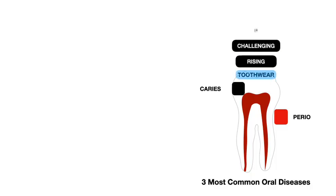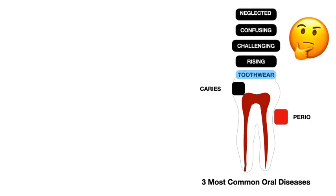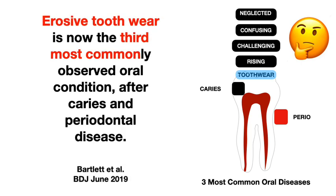So we have three most common oral diseases, as you know: caries, perio, but now tooth wear is very, very important. It's rising, it's challenging, it's confusing, and at times neglected. As I already said, even if we see it, we're like, yeah, it's tooth wear. We're more interested in doing implants or crowns and things like that, but we just try to avoid even seeing tooth wear. So it's high time we change that. Bartlett in 2019 talked about erosive tooth wear being the third most commonly observed oral condition after caries and periodontal disease. That's a huge thing.